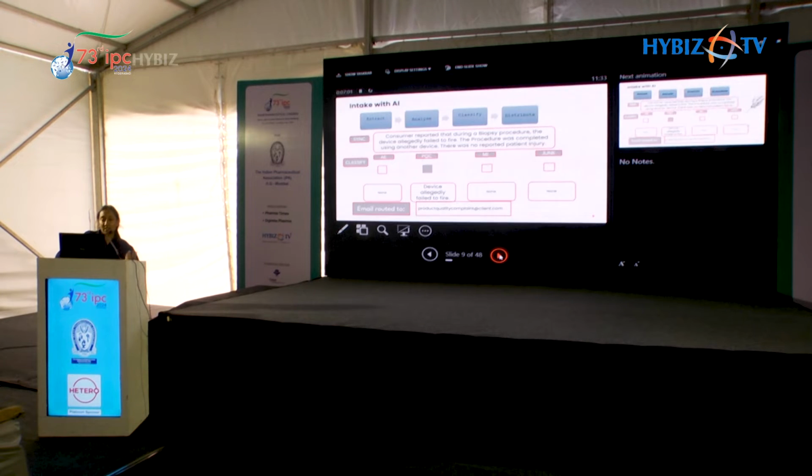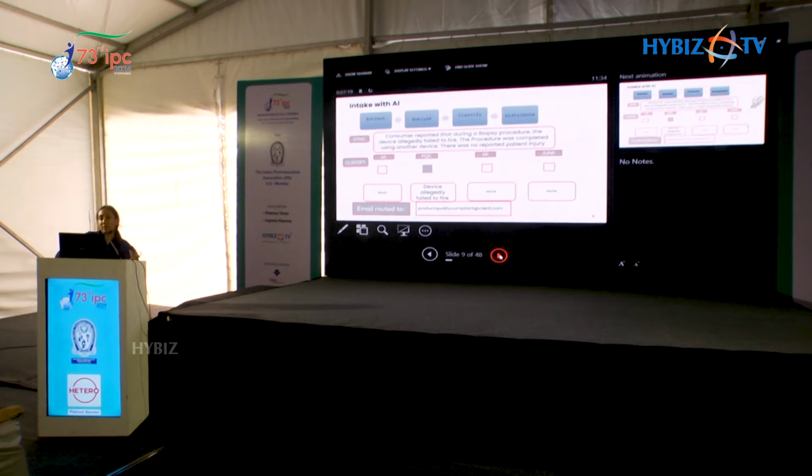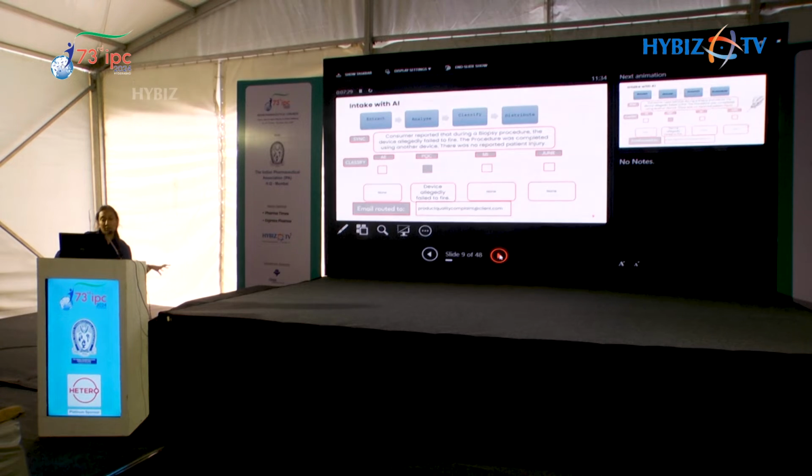Let's look at an example. A consumer reported that during a biopsy procedure, the device allegedly failed to fire. The procedure was completed using another device. There was no reported patient injury. So the AI model will read this complaint, and it is clear to us also that there is only a product quality complaint and there is no associated patient problem or adverse event. So it will classify it as a PQC and route it automatically, forward it to the predefined email. So we've created a product quality email, so it forwards it to that particular dedicated mailbox.